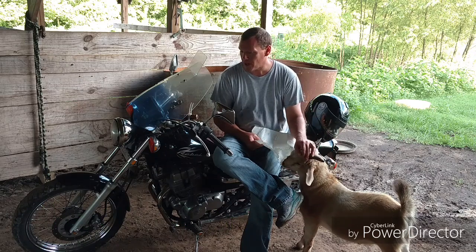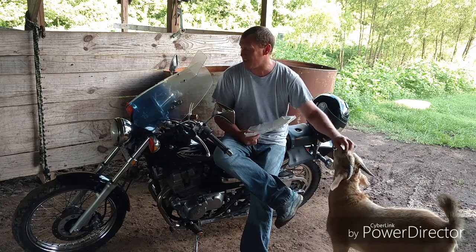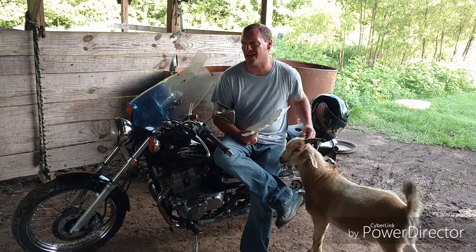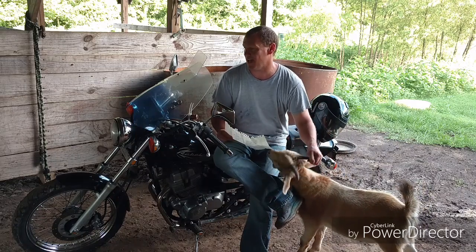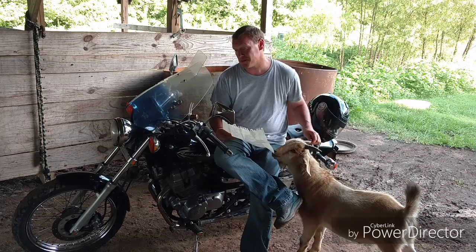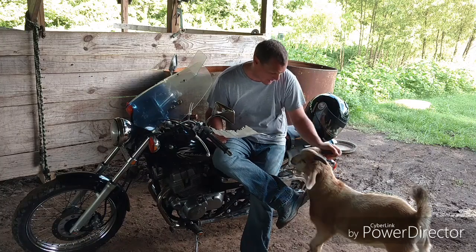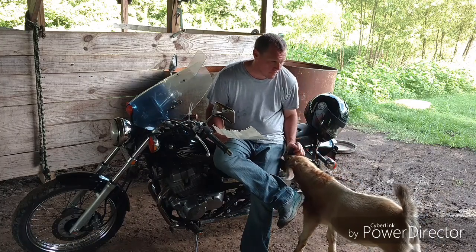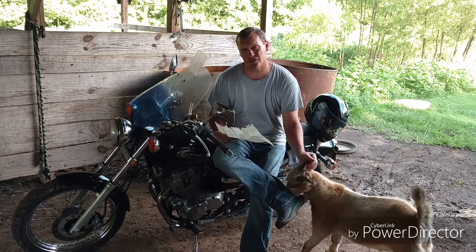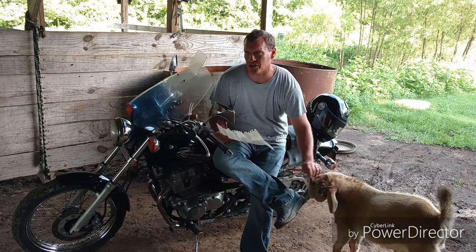Let's see. What kind of problems does it have? The only problem my Honda Rebel has right now is the high beam headlight. I can't keep a high beam headlight in it, and I don't know if that's because I've installed the bulb wrong, a bad set of bulbs, or if there's actually something wrong with the bike that it keeps shooting my high beam headlight. I've only put one battery in this bike all these years, and I did that just a few months ago. The same battery that came in it lasted 9 years.